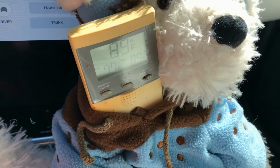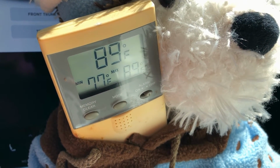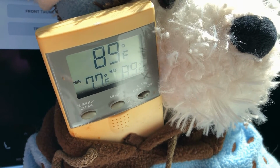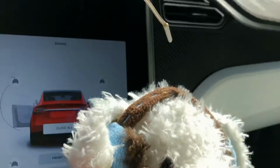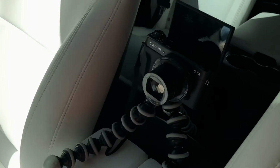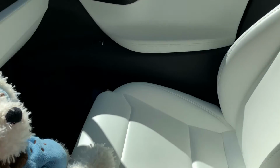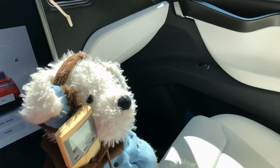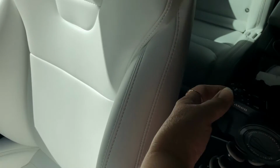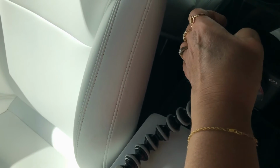I've got, with the help of Dawn, a digital thermometer that we can watch the temperature rise and fall. I do have a couple of sunshades up top, and I've got my vlogging camera down here. I was going to watch the doggy as we go. So let me start my time lapse after I turn the camera back on.